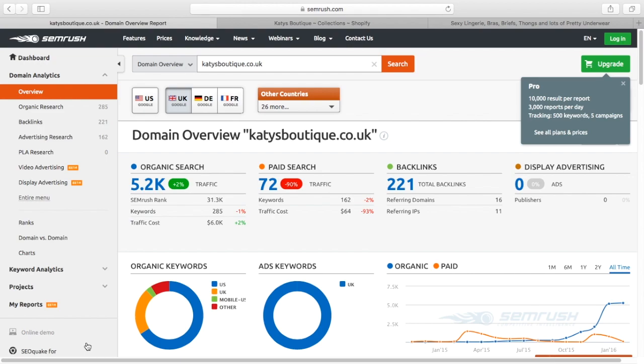So how do we understand what people are searching for? That's the first question. And the way to do that is to get some tools and basically invest a little bit of money in some tools. I use a product called SEM Rush, which is about $65–70 a month, which might sound like a lot of money if you haven't got it, but it's gold.